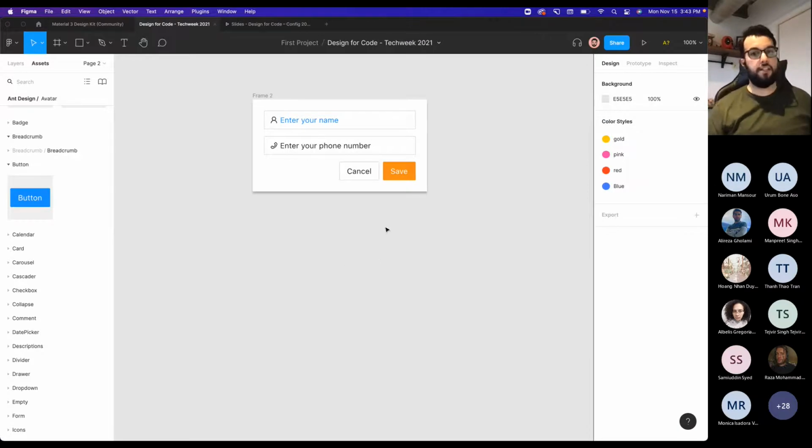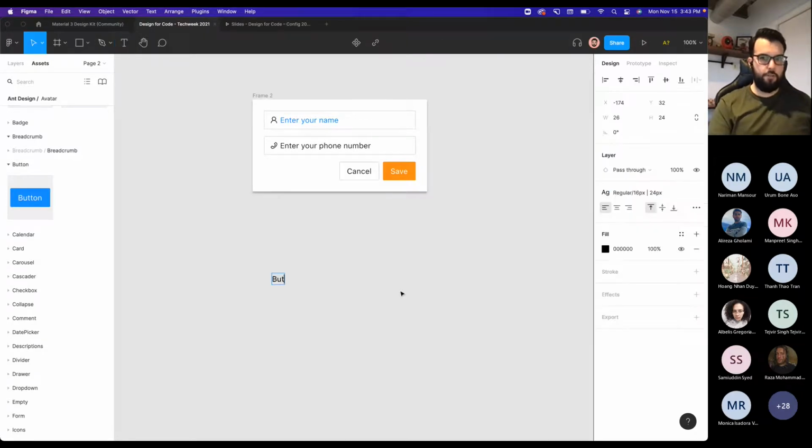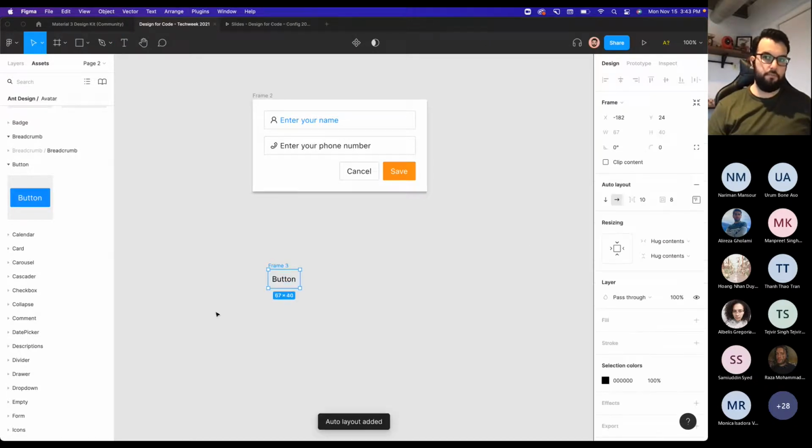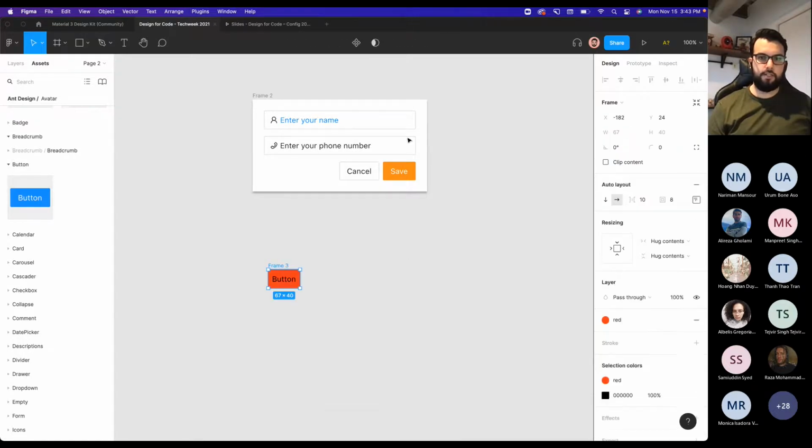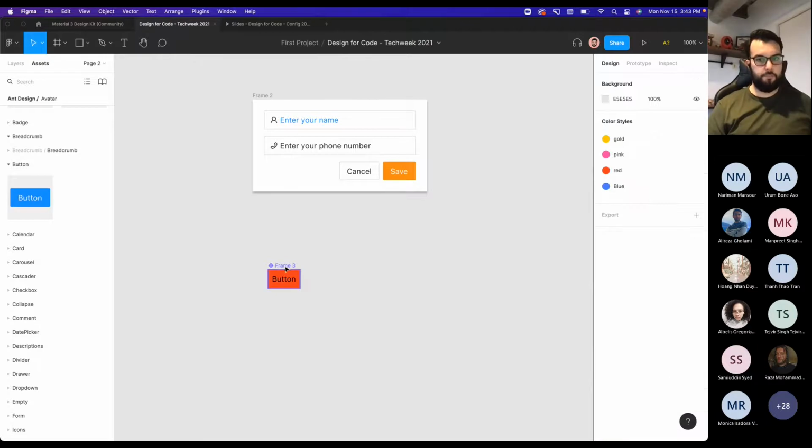Now, where things like this get really, really fun is when you change it on a larger scale. So I'm going to create my own component just to show you guys how it works. So let's say I'm going to create a button, and I want it to have a border with a background, and I want the background to be, let's say, red. Now over here in Figma, and this is the same thing for Adobe XD, it allows me to create a component. So now I have this component.